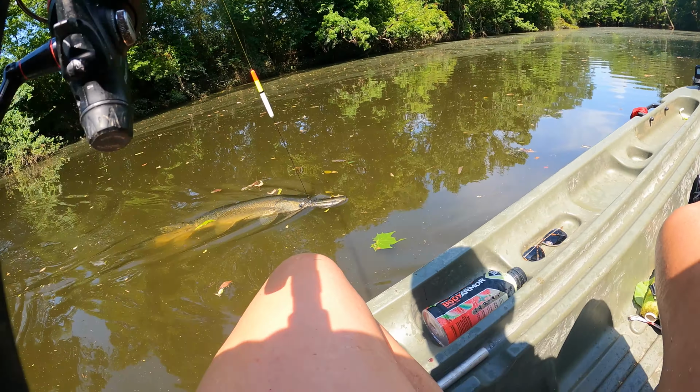Look at that fish, guys. That is a nice gar. Okay. All right, guys, coming up to the spot where I launched my boat. Let me pull this motor up and then I'm gonna get out in the water and rope this fish. Oh gosh, this guy. Okay. All right, now I'm gonna get in.